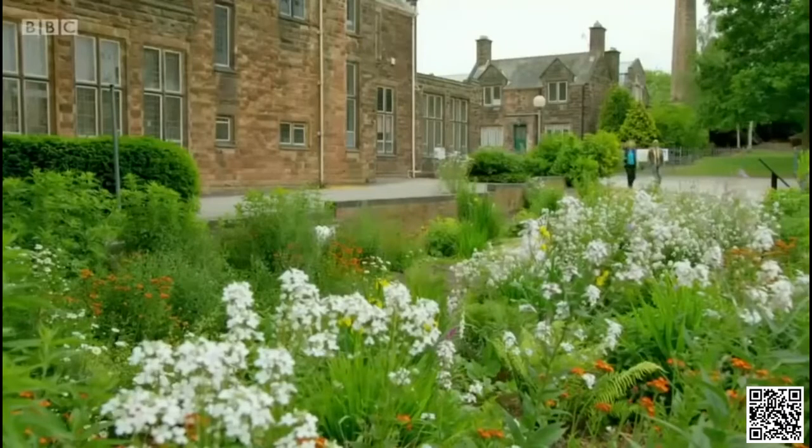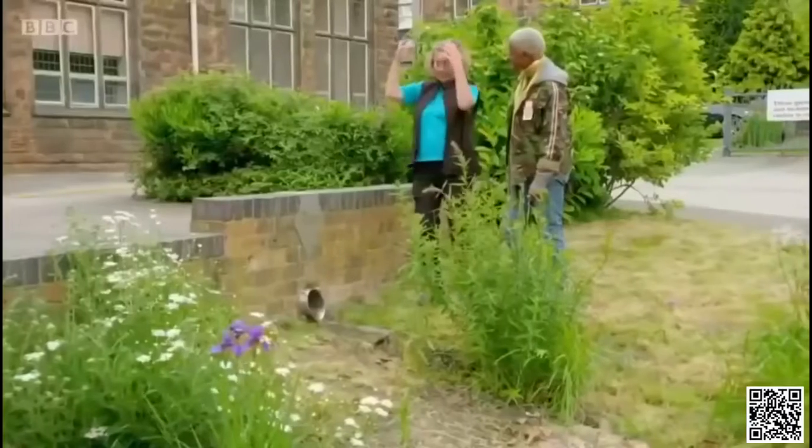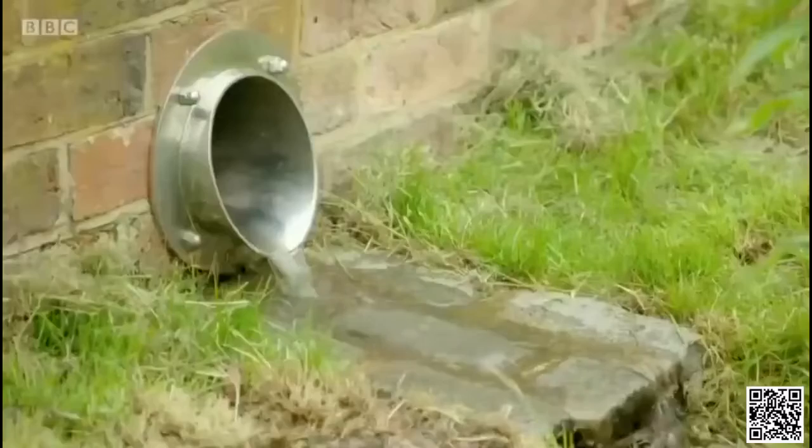Oh, that's gorgeous! Yeah, it looks great, doesn't it? So what's happening is, and we've set this up really with a hose pipe to show you, but imagine that it's just tipping it down with rain everywhere. So all the water from that roof will be coming down this pipe, and then it's going into this channel, which is there to really soak up as much water as it can.